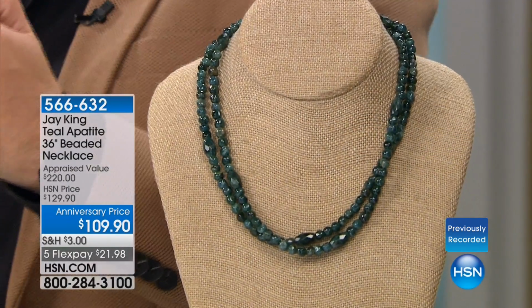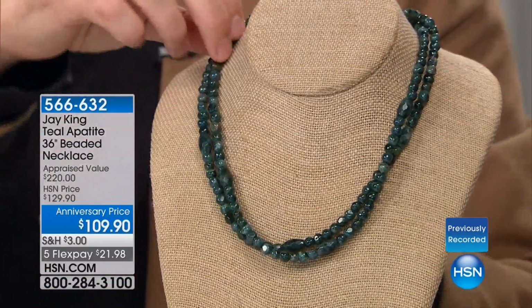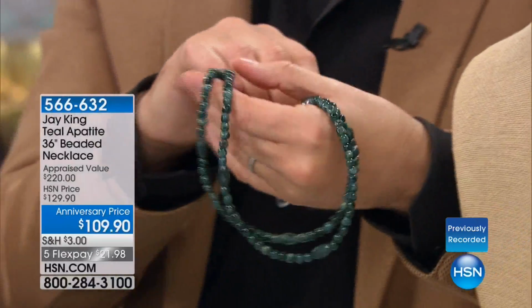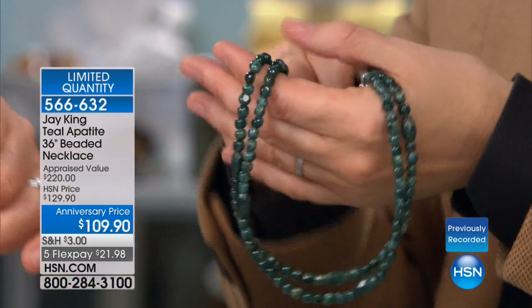It was supposed to be saved for later on today, but it is available right now if you're interested. Jay, obviously the same thing, but there's under 1,000 left. It's 36 inches. Right. There weren't a lot of these.